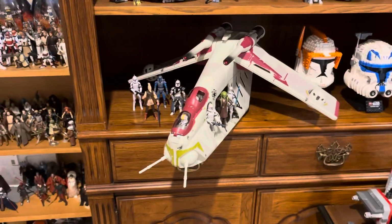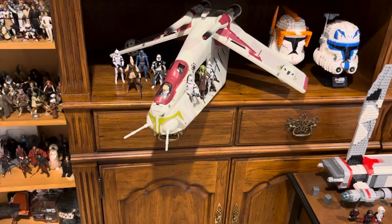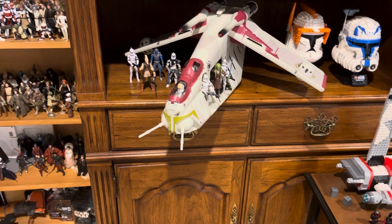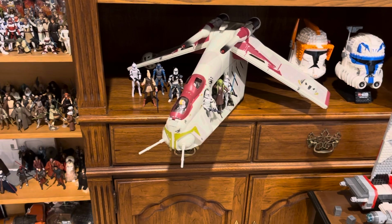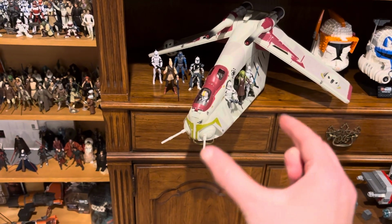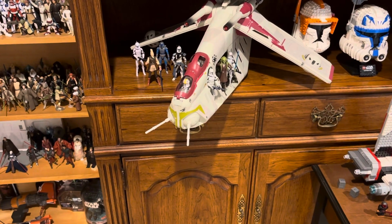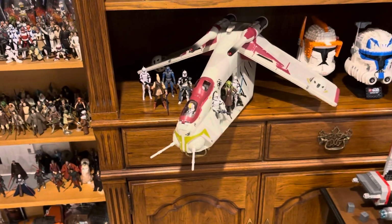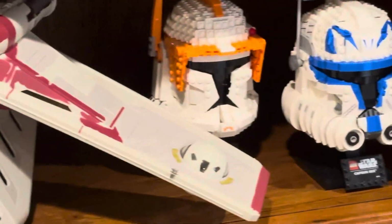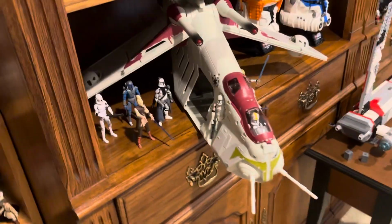So yeah, and then looking over here, this is the crazy part. I have the 2002 gunship, brand new. I just opened it, and yeah, really cool. So I didn't know where to put it. I was going to put it on my floating shelves, but only this much of it was actually sitting on the shelf because of the wings and everything, and I would have just been paranoid that it would fall. So I ended up just putting it right here. As you can see, we have the clone helmets right there, so it all works. And yeah, you can just see it flying in.